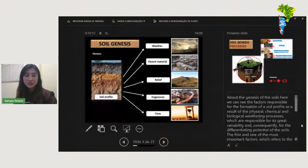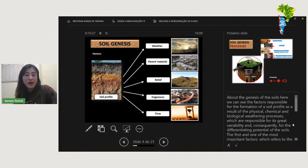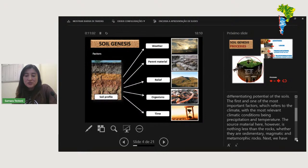Here we have the factors linked to soilogenesis. About the genesis of the soils, here we can see the factors responsible for the formation of a soil profile as a result of the physical, chemical, and biological weathering processes, which are responsible for its great variability and consequently for the differentiating potential of the soils. The first and one of the most important factors refers to the climate or weather conditions, with the most relevant being precipitation and temperature. The parent material is nothing less than the rocks, whether sedimentary, magmatic, or metamorphic.